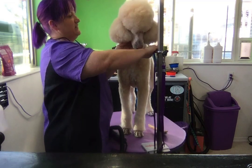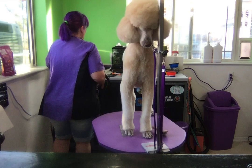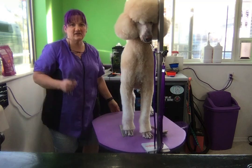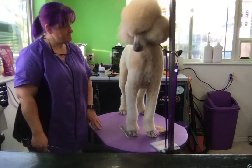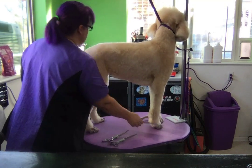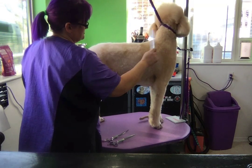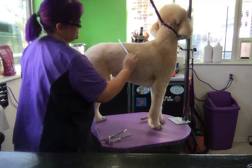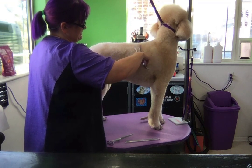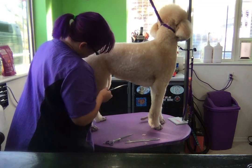I have completed all the clipper work. So, at this point, I'm going to go back through and finish up with scissors. And I'm not trying to get, well, there's a level. So I'll comb it up and fluff it up. And then I'm not going to go over the dog completely. I'm just going to go over the areas that there might be a little bit of lines, might be a little bit of chops.